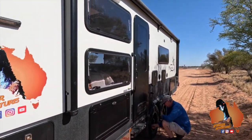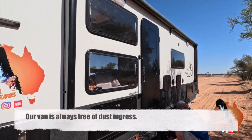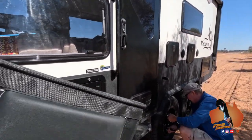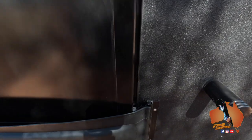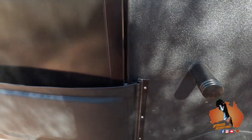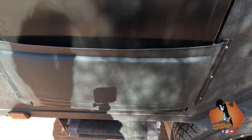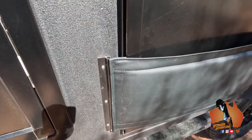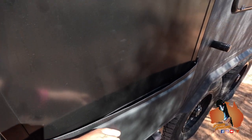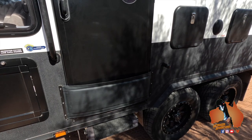So our caravan came with a Dometic dust reduction system, which does work well, but it also came with vent covers. This is the one for the door. So that's the door cover in place. As you can see, it slides into sail track on that side, goes across the door, and into sail track on the other side. It's padded and it touches the vent. It stops dust ingress through the lower vent of the door.